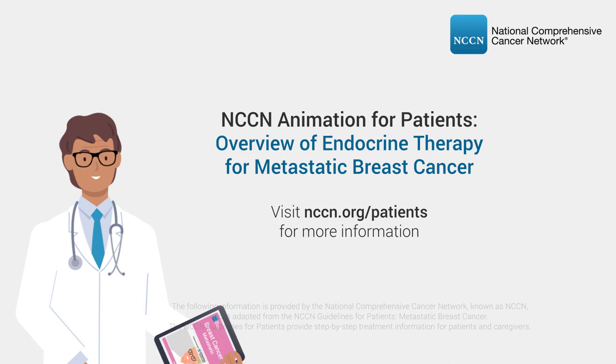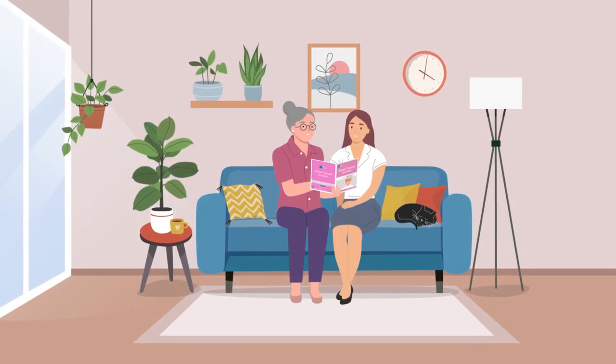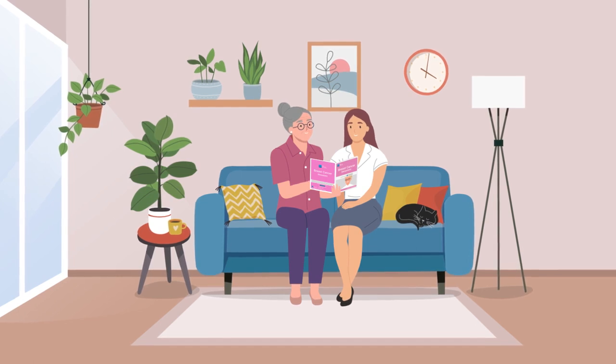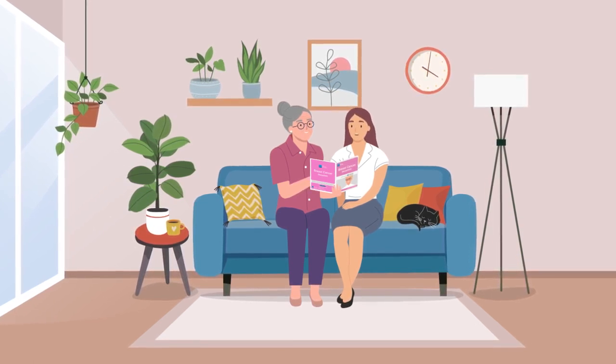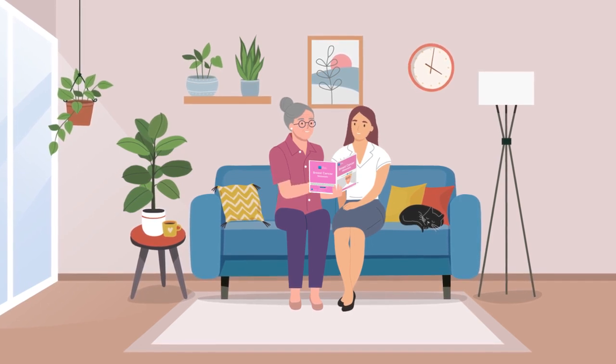Overview of endocrine therapy for metastatic breast cancer. Endocrine therapy blocks estrogen and progesterone to treat hormone receptor-positive, HR-positive, metastatic breast cancer.